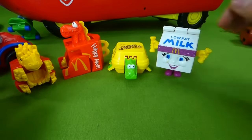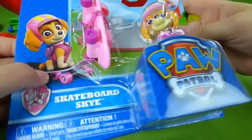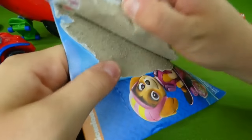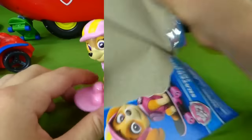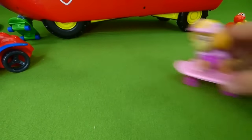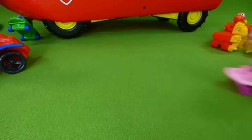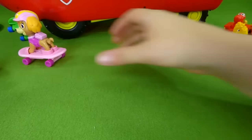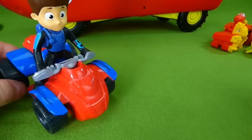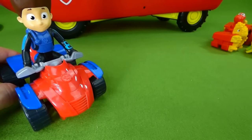Thank you, Ed. But I see you also brought us a Paw Patrol pup. It's Sky. So we're gonna get Sky out of the box here. Here's Sky on her skateboard. Woo! Very, very cool. All right, we have all the pups except for Marshall and Chase. I need someone to drive the Sea Patroller.